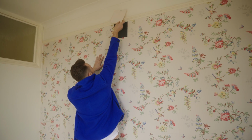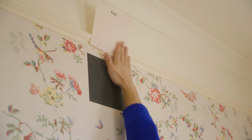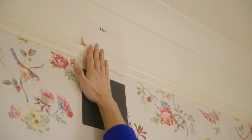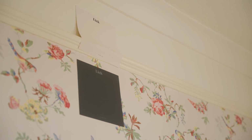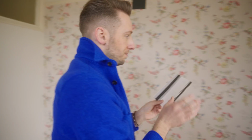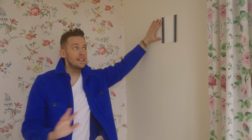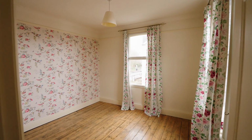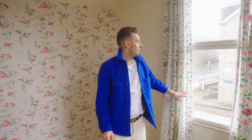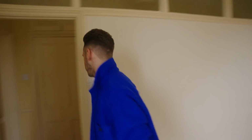If I can reach, I should have brought a ladder. So you can see it's a very, very subtle pink. And then this wall, because it's opposite the door, when you walk in, it's going to be this bold stripe, just to tie in the black and the white, and the other walls will be white as well. So that's this room. And obviously the curtains will be swapped out for something much nicer.